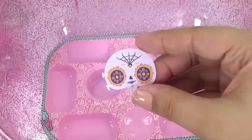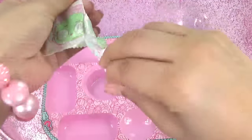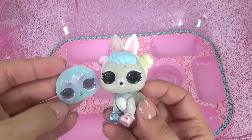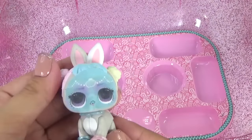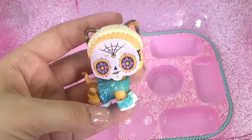It's a Day of the Dead mask, like in Coco the movie. What about in this one, our very last mask? Here it goes, we've got a mermaid mask. So we can put the mermaid mask on Hop Hop so she doesn't feel left out. Aw, and here she goes. And this one we could use for our new pet. Ta-da! Ooh, that's really cool looking.